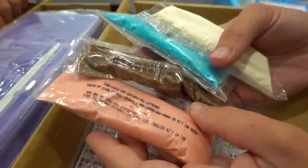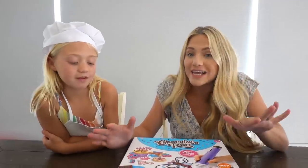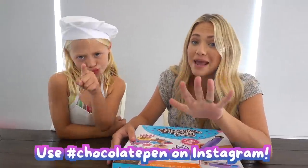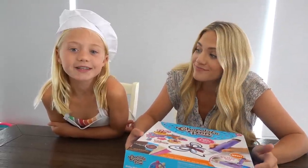That's cool. So the chocolate comes in four different colors, pink, brown, blue, and white. Yum, yum. So Everleigh is a chocolate pen ambassador. We challenge you guys to create the most amazing and creative chocolate flower creation. It's available August 2020 in Walmart, Target, and Amazon. And this is a must-have for families that love arts and crafts, right, Ev? Yeah. There's 40 molds that you can make, including rainbows, hearts, and fun shapes, including Bloom doll inspired molds.